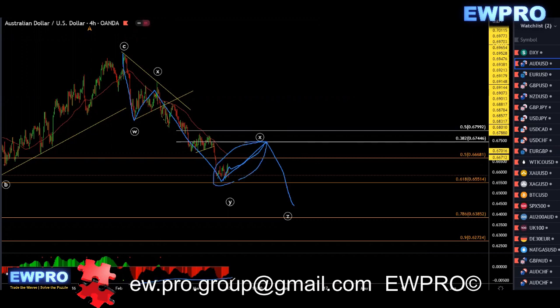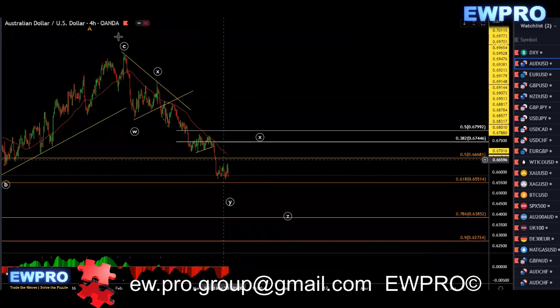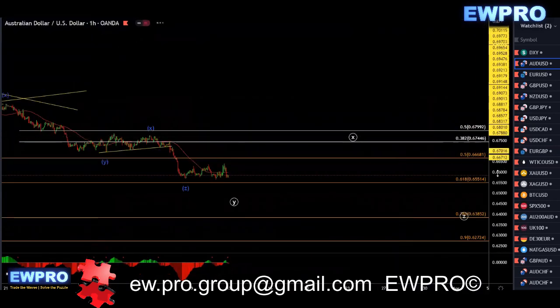There is bullish divergence. I have changed my count on this. I had it as an ABC, but because of how far this has gone, it's motive. So we're waiting for a correction.